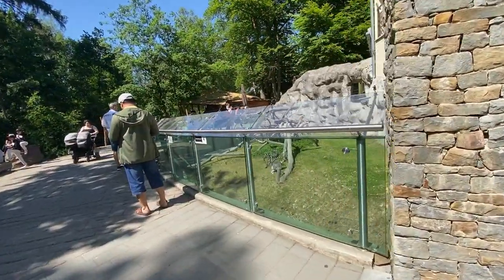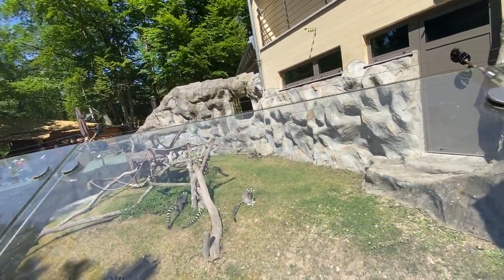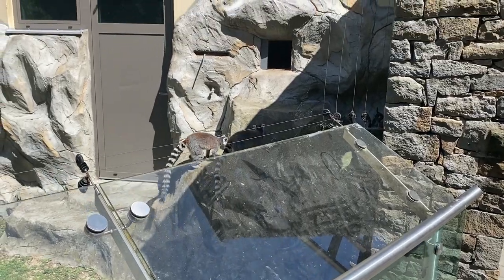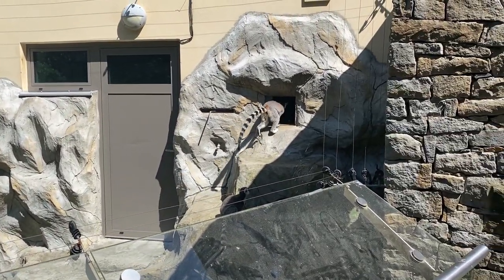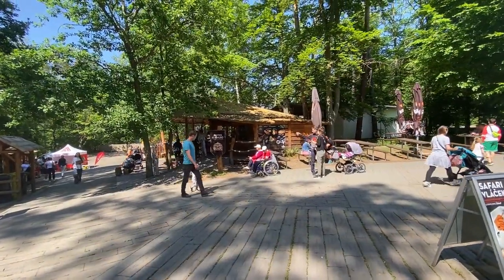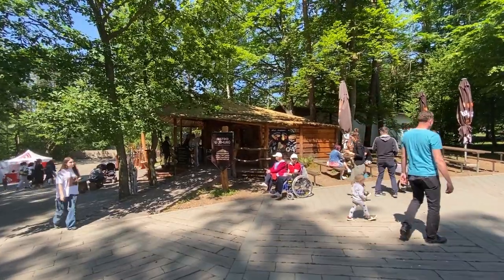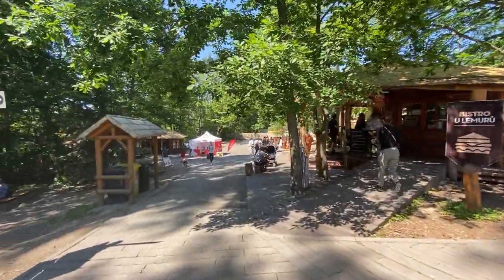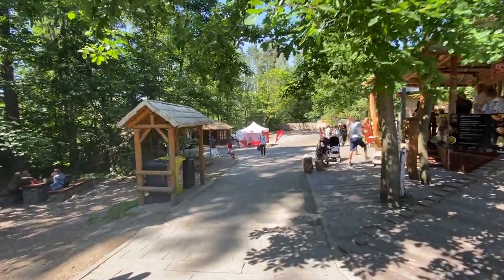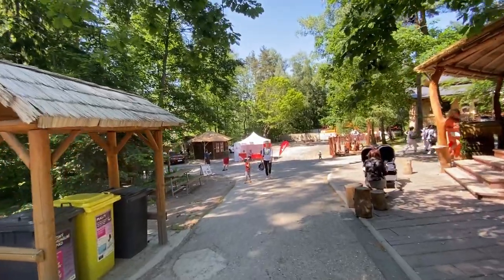What are these animals? I'm not sure what these are. Raccoon? Like here, right in the entrance, there is a little store where you can buy snacks, food, some drinks. So let's go this way down and see what else is waiting there for us.